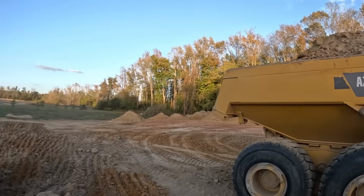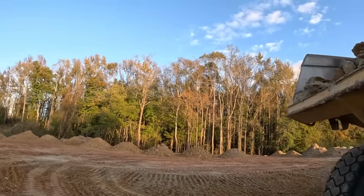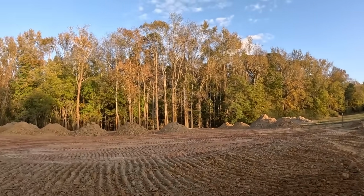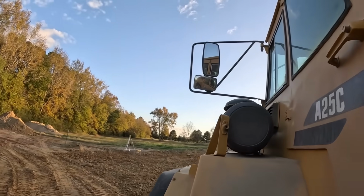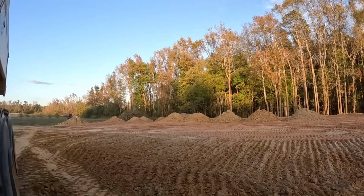Last load for today. Ended up getting a little more topsoily sandy stuff in there, so I'm gonna dump this one back over there and then blade everything off in the morning. I'll get a load count here once I figure everything up. 46 loads for today.